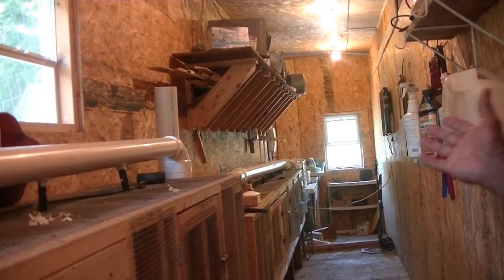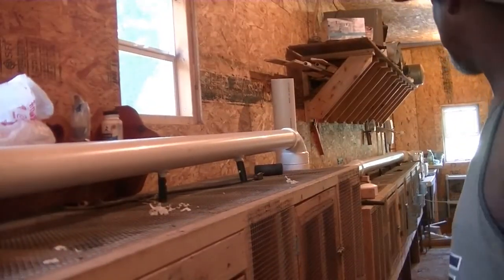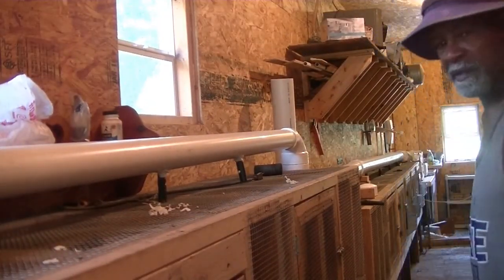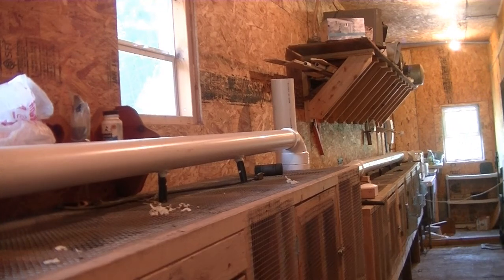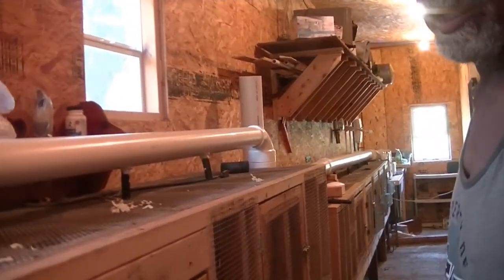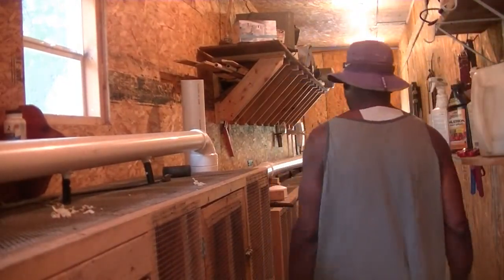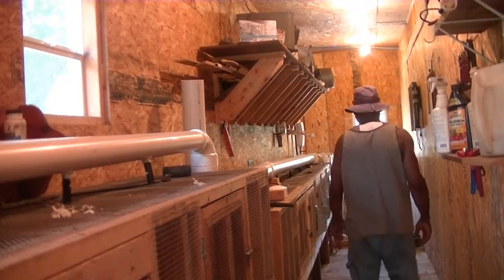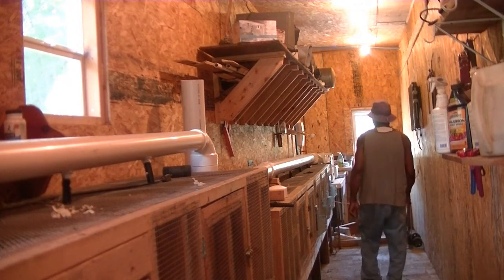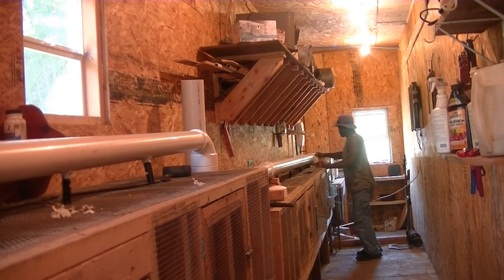I want to show off my air conditioned unit I put in here. If you look, it's just getting entirely too hot in here for the dog, so I came up with this idea. I had the air conditioner just sitting around. 15,000.